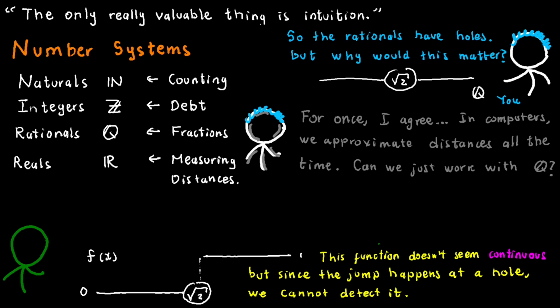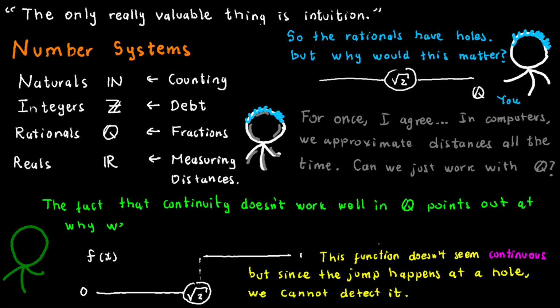Continuity is a valuable concept, and the fact that continuity in the rationals contradicts our intuition hints that the rationals may not be the ideal number system for calculus. We'll delve deeper into the intricacies of continuity in a future video. In the meantime, you might ponder the questions: what is continuity, and why is it such a crucial concept in the development of calculus?